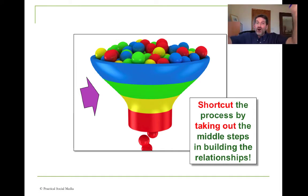You have to have a volume of new leads, new relationships coming in, and a much smaller amount of that, because that's why it's a funnel, will actually become a customer or a team member, right? All that time in the middle steps we're taking out.